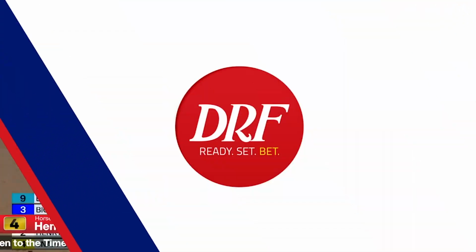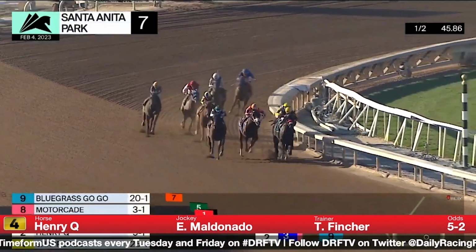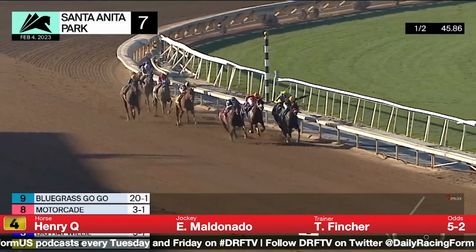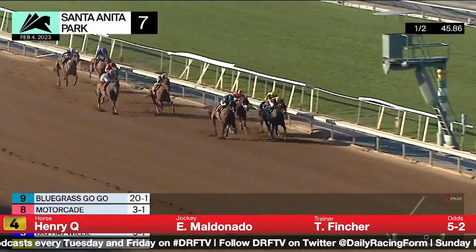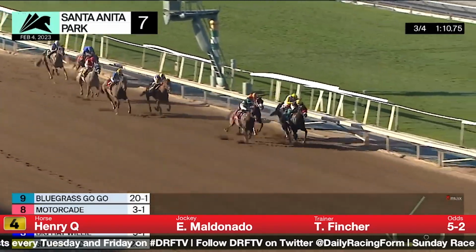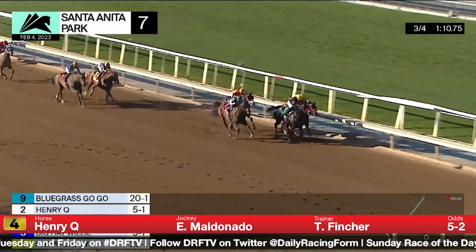The 4 is Henry Q, who's going to take some money based on this maiden win at Santa Anita last time out, in a restricted maiden race. Henry Q got a pretty good trip. It worked out for him. He was able to save ground. Now, for a second, it looked like this inside hole isn't going to materialize. It does. Frankie Dettori shoves him through, and Henry Q finishes it off pretty nicely.